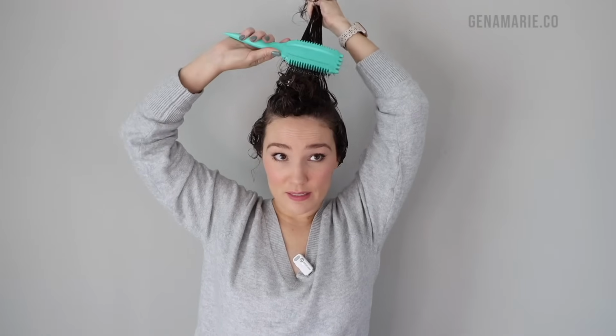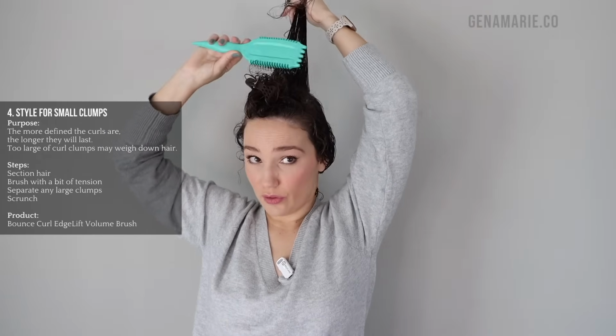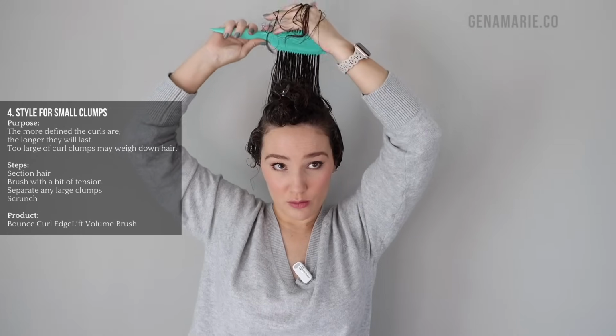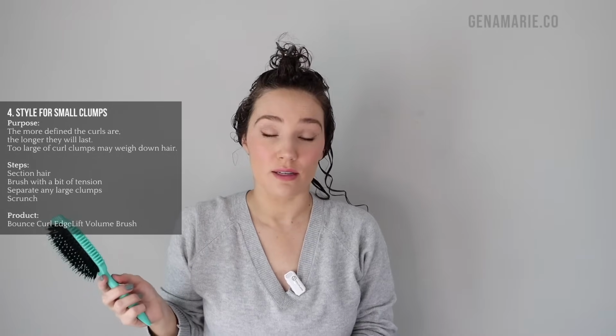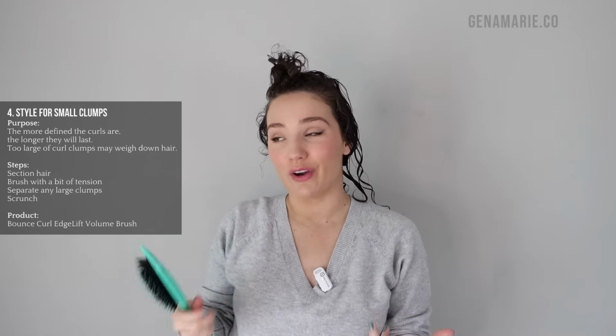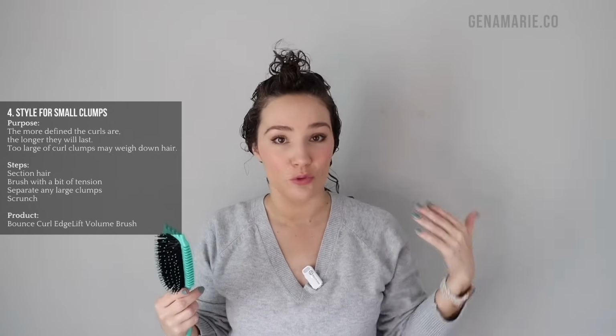Now let's talk about a styling technique. I am currently brush styling. That's my preferred method of styling because using a brush is going to help smooth out the hair. I do have some coarse areas, as I mentioned, and those tend to feel very brittle and frizzy and they don't clump very well. So brush styling helps me create more curl clumps and just smooth everything out.